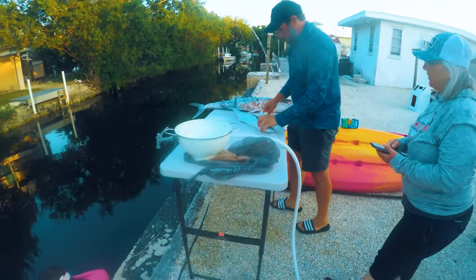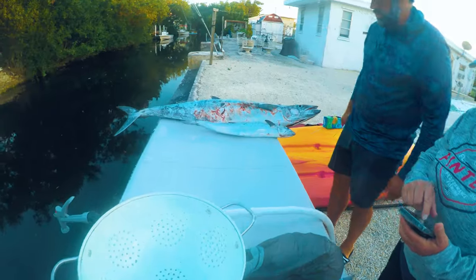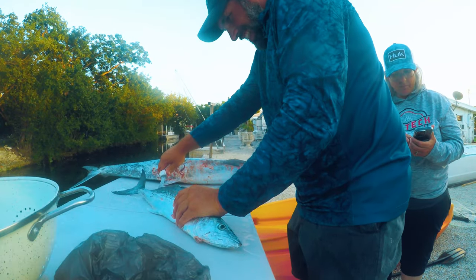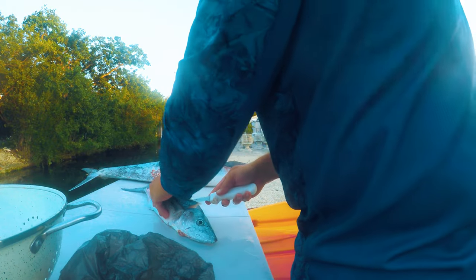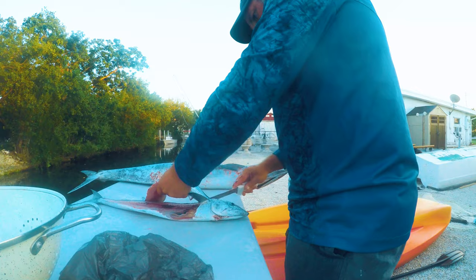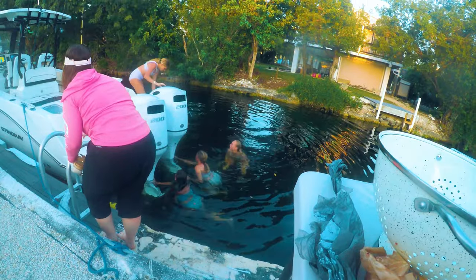Wahoo is kind of the prized mackerel. So it is a mackerel. Very similar. They really are. Side by side. Don't swim in the canals.